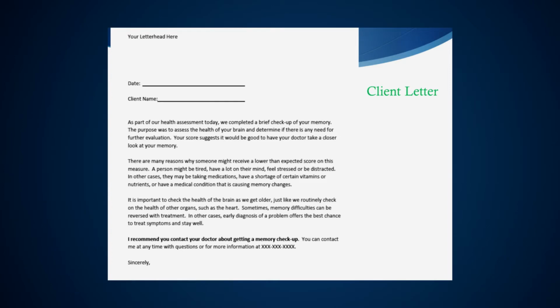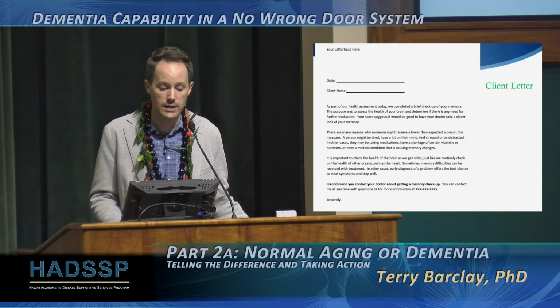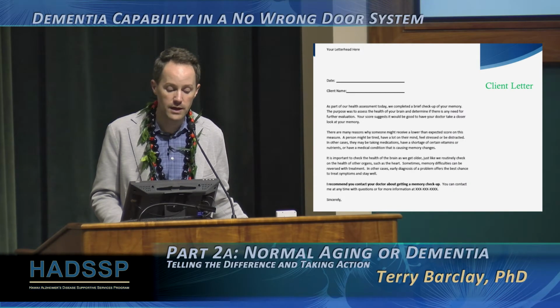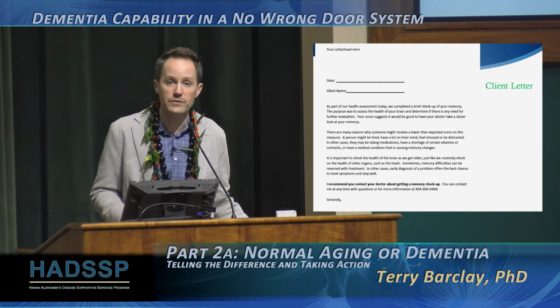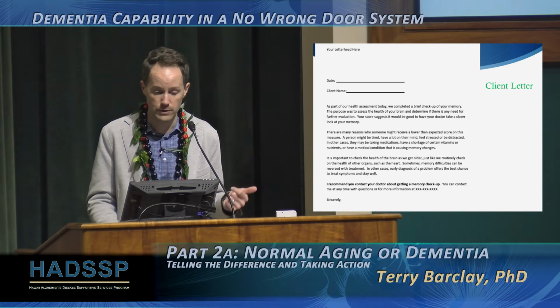These are pieces of paper you would just carry with you that you could fill in the date and the client name. The first paragraph just says, as part of our health assessment today, we looked at the health of the brain. The second paragraph says, there are many reasons why someone might be having some memory problems. The third paragraph says, we want to keep you well, and so it's important to get a checkup. And then the fourth paragraph says, I recommend that you talk to your doctor about this, and then has your name. So sometimes it helps to have something in writing for the client or the family.